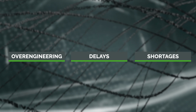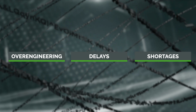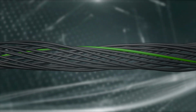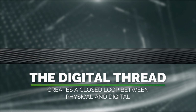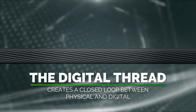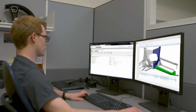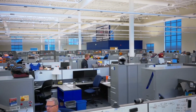But with PTC software, Thundersnow can aggregate each team's siloed data with real-time performance data from Snownatos, combining critical data from engineering, manufacturing, and the product, forming a digital thread of complete product information. PTC's digital thread creates a closed loop between the physical and digital parts of the Snownato product lifecycle, giving Thundersnow all the information they need to solve the spindle problem quickly.